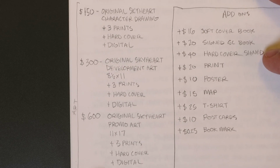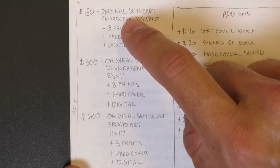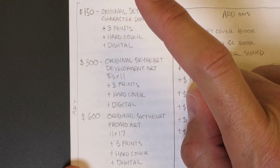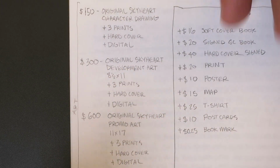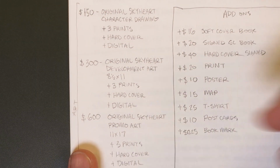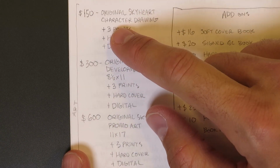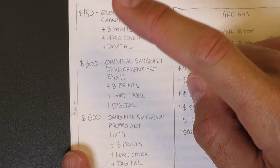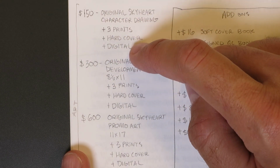Okay, now let's talk about original art. $150 gets you an original Skyheart character drawing. This is going to be an 8.5 by 5.5 sheet, so basically half of a regular sheet of paper. And it includes the 3 prints, and it includes a hardcover, signed and numbered, and a digital copy.